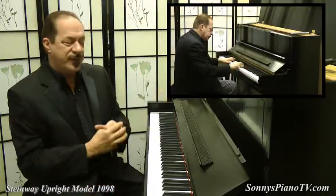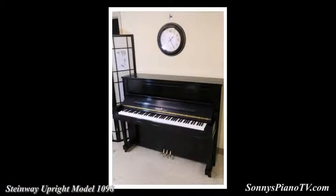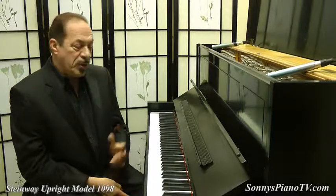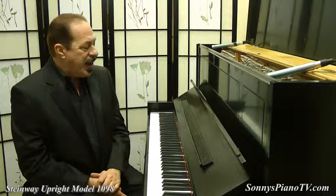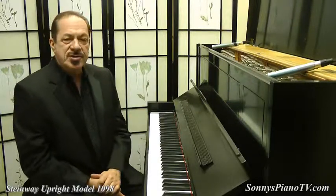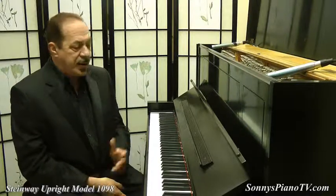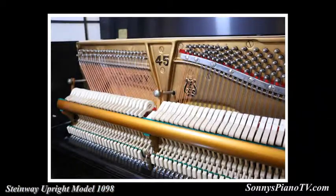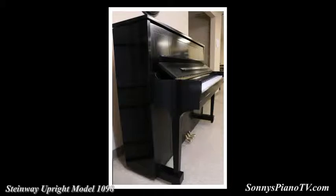And today, we are featuring a pre-owned Steinway model 1098. This is a 45-inch tall upright piano, and it was made in 1995. Really didn't get much playing time, as is often the case with pianos. This was purchased for a couple's daughter to take some lessons on, and she took some lessons on it, but it's like new on the inside and also on the outside, and in very pristine showroom condition.